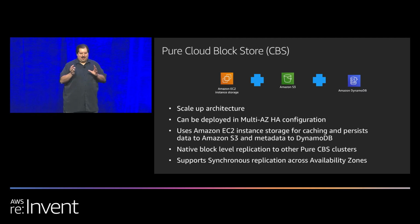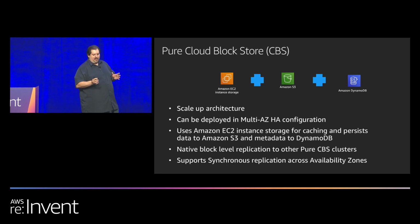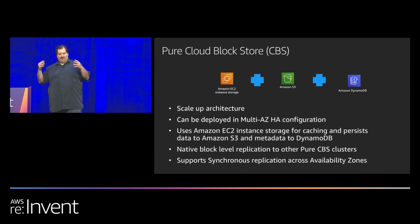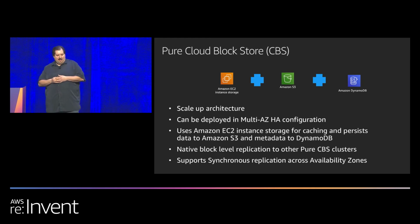So they combine, again, instance storage, Amazon S3, and in this case, they also use Amazon DynamoDB to handle some of the metadata, right? You can deploy this solution in a multi-AZ, high availability configuration. It provides native block storage. It uses iSCSI, and basically you can connect it to your instances via iSCSI for your data volumes. And it supports synchronous replication across availability zones.